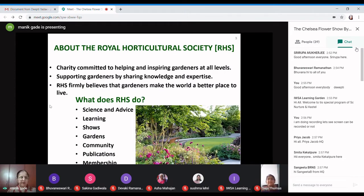Then comes Stratton Park Show, which is held in the last week of July. Then there are regional and seasonal shows in Cardiff, at Society's Hall in London, and at Wisley Garden. The entire summer and early autumn is the busy season for RHS shows.